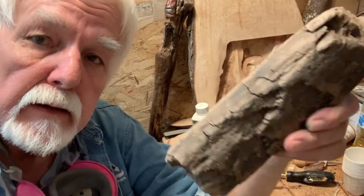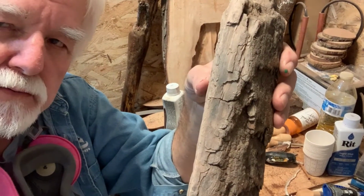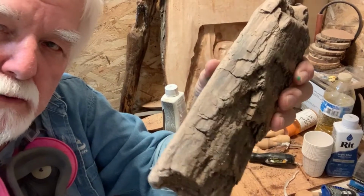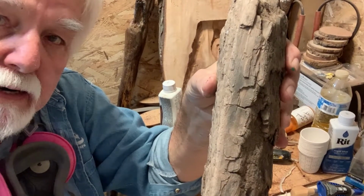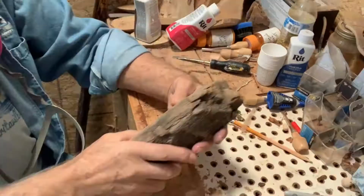Well, here I am again at my carving station, and I'm going to try. I hate to say what it's going to be before I start, because you really don't know what's in this wood until you get into it, but I think there's a gnome in there, and I'm going to try to get him out. Let's get started.